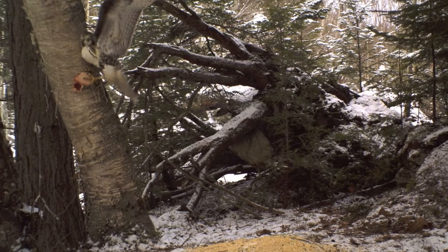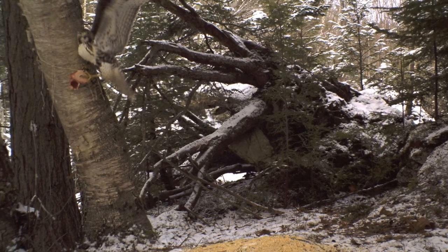Working with a Stantec employee, we determined that this is a juvenile red-tailed hawk.